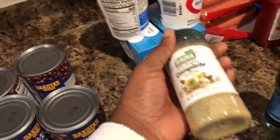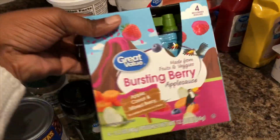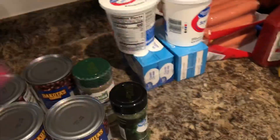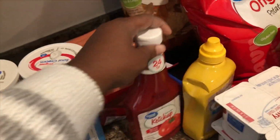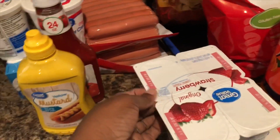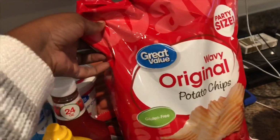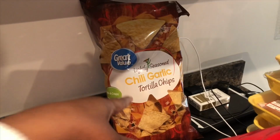Another baked bean, complete season right here. Some parsley flakes, bursting berry for the toddler. And then for the birthday party, we have ketchup, we have mustard for the hot dogs. Then we have a ton of hot dogs right there. We have strawberry yogurt. This is for Destiny and Jackson's lunch. This is for the birthday party. That's for the birthday party.